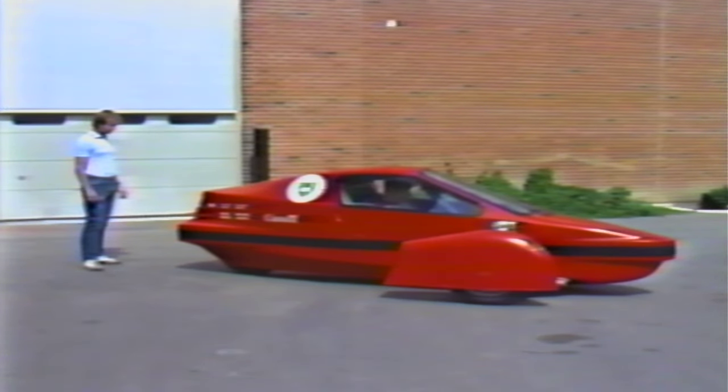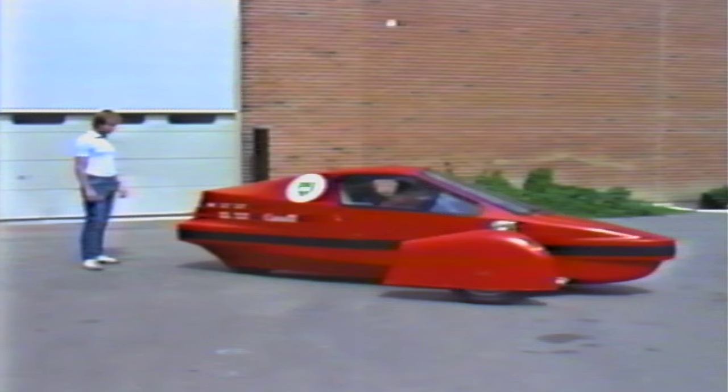Signal light's good. Good. Tail light's good. Brake light's good.